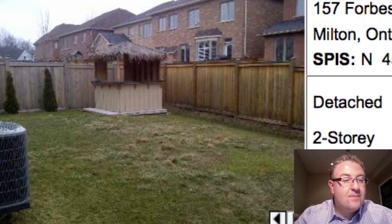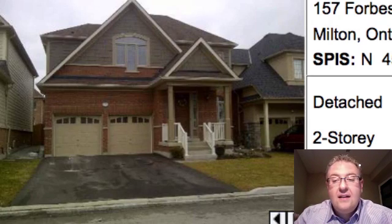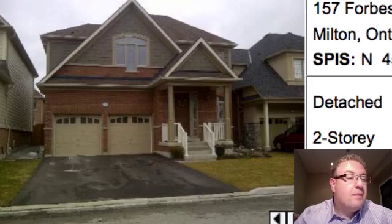Wainscoting in the master, and a tiki bar in the back. So there you go. It would probably require an in-person visit.